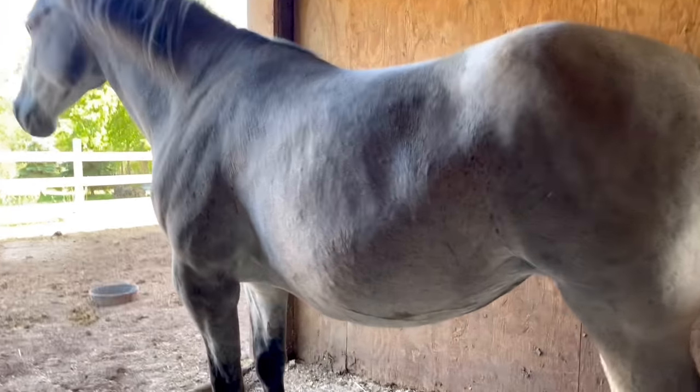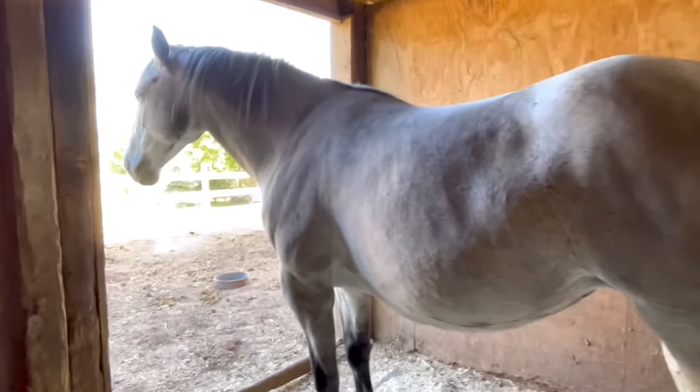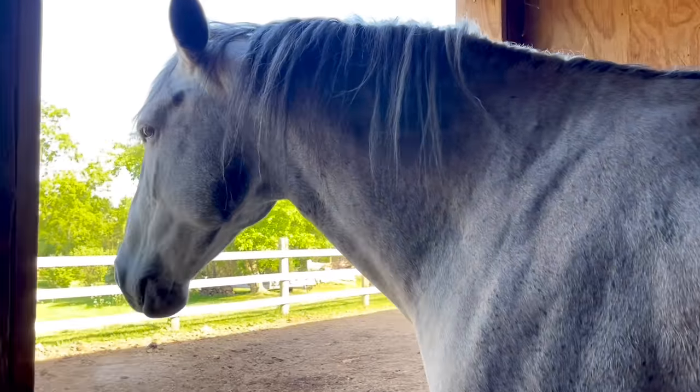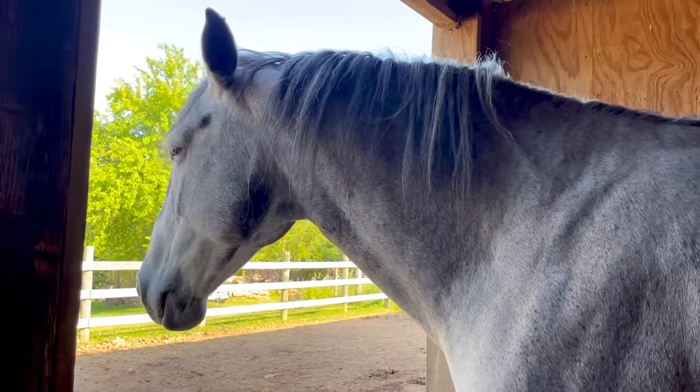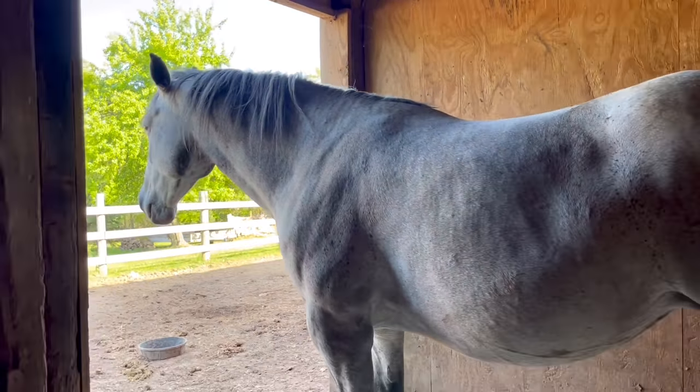Okay, let me show you her bag. It's huge now. Look, her teats are actually getting smaller, which means her bag is getting bigger. This is crazy. She's like, what? Okay, mama, we have got to get you out of here and get you into your foaling paddock officially. You're moving into your baby suite. Are you excited or what? I can't believe this.